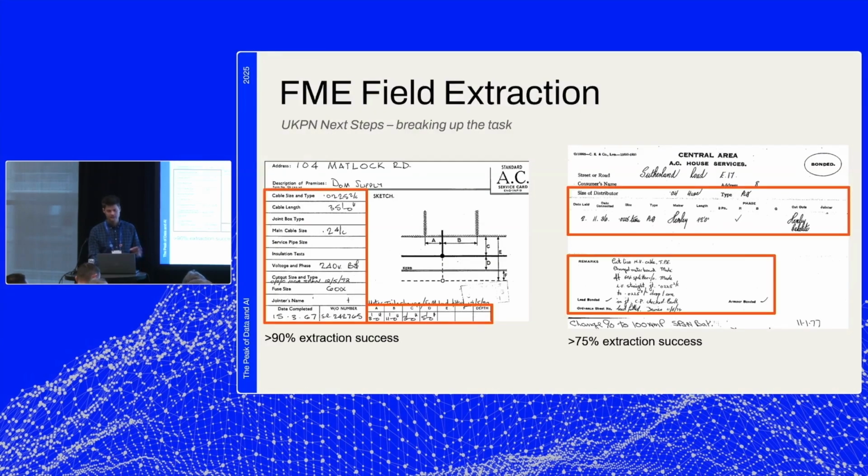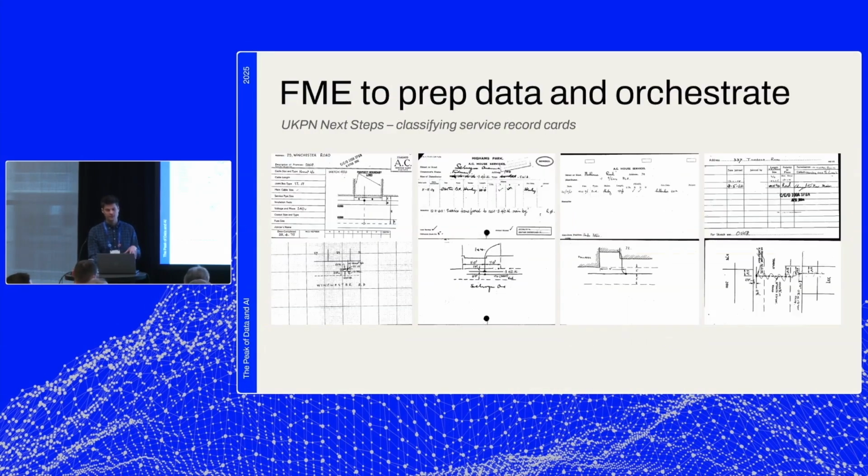The whole idea of breaking up a challenge with the service card records in UKPN is a big deal. Before you get to this point, there is this whole step of, okay, we've got a whole range of different service card styles, so we need to go through a process of classifying these. There's a whole range of different solutions that we could use for this, but let's just try it with generative AI and see how we get on.